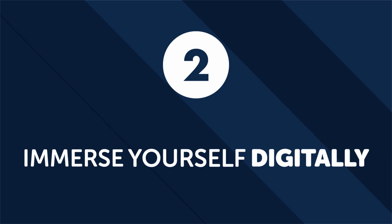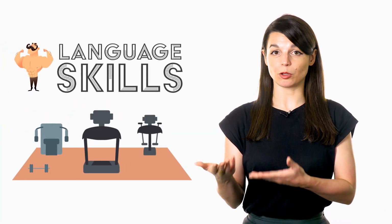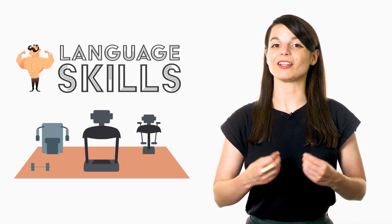Number 2, immerse yourself digitally. Most phones, laptops, and apps will allow you to change the language of their interface. Why not change it to your target language? This simple change may seem small, but it can actually be an effective way to reinforce your use of the language. Your language skills are like a muscle. If you use them on a regular basis, then your skill in the language will be in good shape.